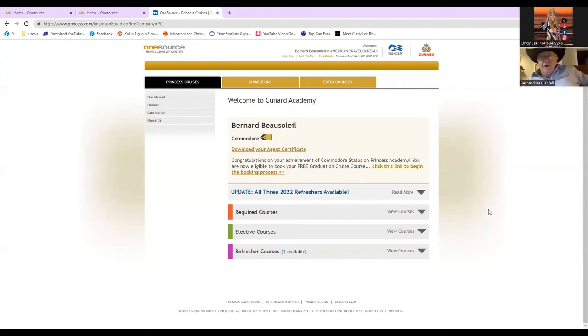I personally thought I was just going to get a cheap little 3-day free cruise out of Galveston to Cozumel. But when I clicked on the book your free cruise tab, I was shocked. It said you have 51 cruises to pick from worldwide. Amazing. Worldwide, including Alaska cruises, Asia, Europe. I mean, anything you want. And there's no time limit on when you can take your cruise.